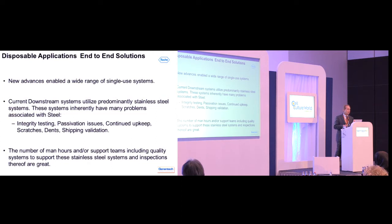For this crowd, we normally would talk about cell culture spinners and subs. However, there are actually even a lot more opportunities for downstream savings with disposables as well as upstream, but downstream is very applicable.